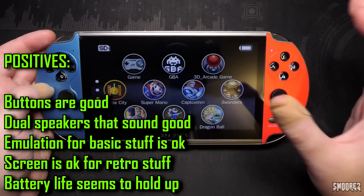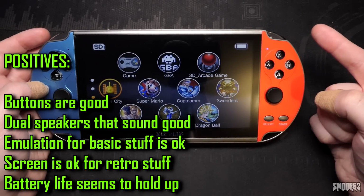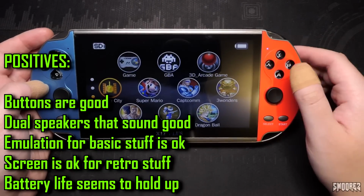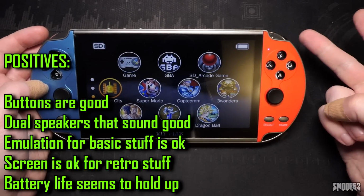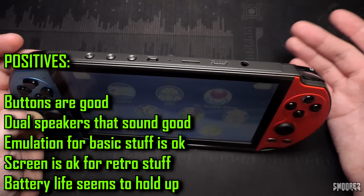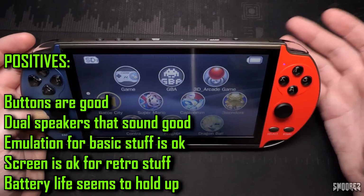With emulation being hit and miss, the buttons aren't too bad, the speakers aren't too bad, the analog sticks are pretty much useless, don't use them. Button mapping is good, you can change the screen size, which is also good. You've got micro SD card support, and then you've also got the internal storage, which I have a feeling is on a micro SD card.